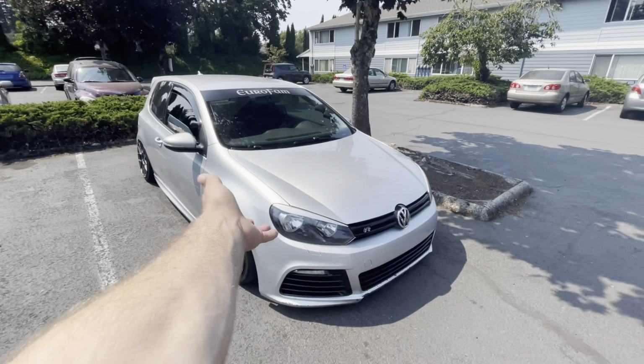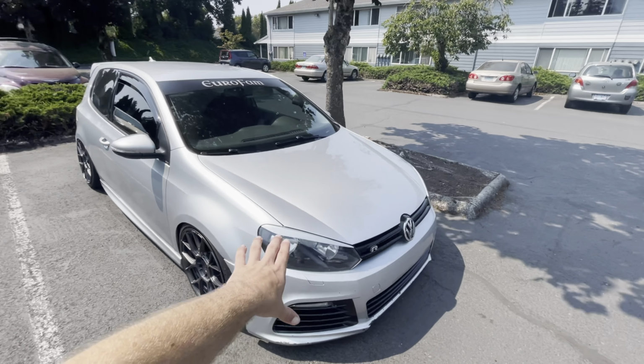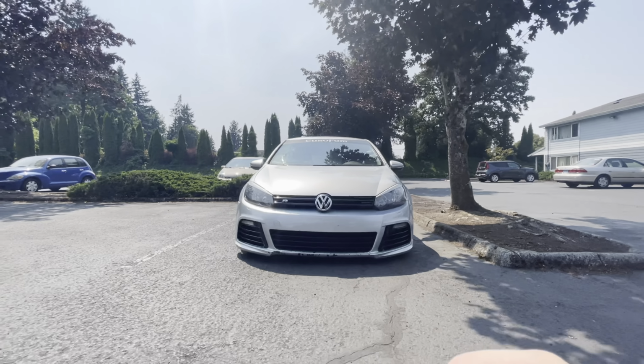I might just leave them like this. I think they look pretty cool, honestly. And the eyelids definitely made it look so much more mean. I love it. I think it looks sick.